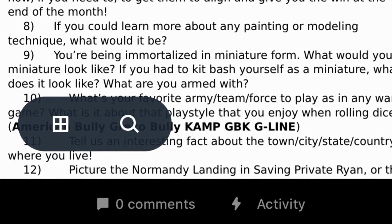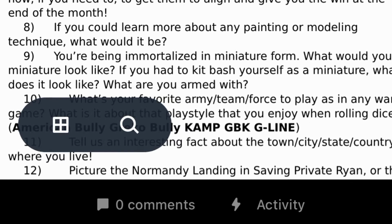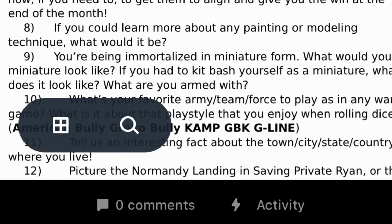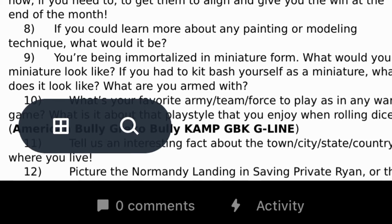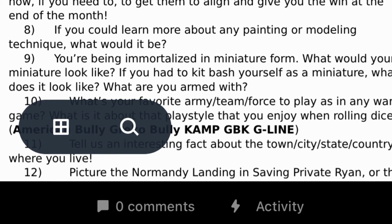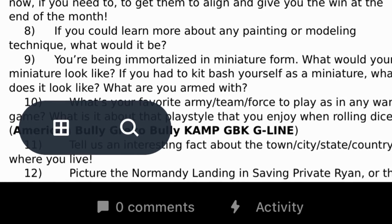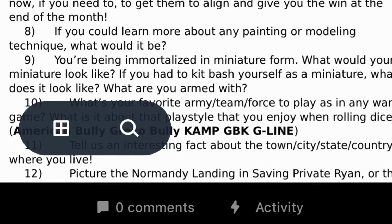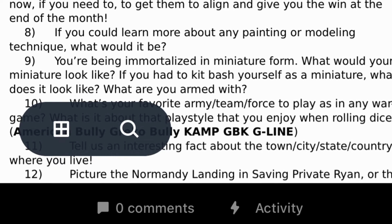The daily question is, you're being immortalized in miniature form. What would your miniature look like? If you had to kit bash yourself as a miniature, what does it look like and what are you armed with? When I came up with this question a few years back, I thought it would be fun to ask my viewers and the other people participating in the challenge what bits and pieces they would take out of their collection to kit bash and Frankenstein some kind of weird looking miniature that would represent them.